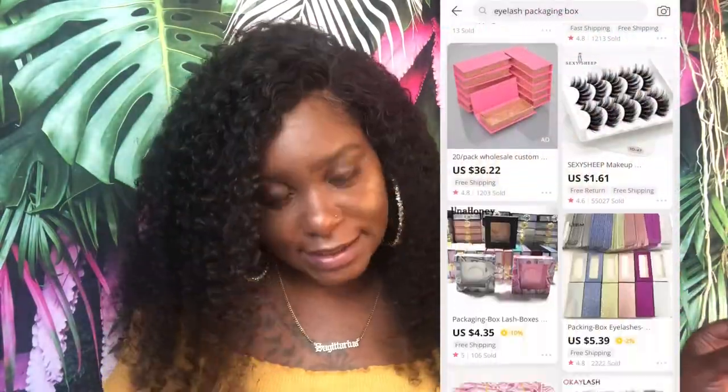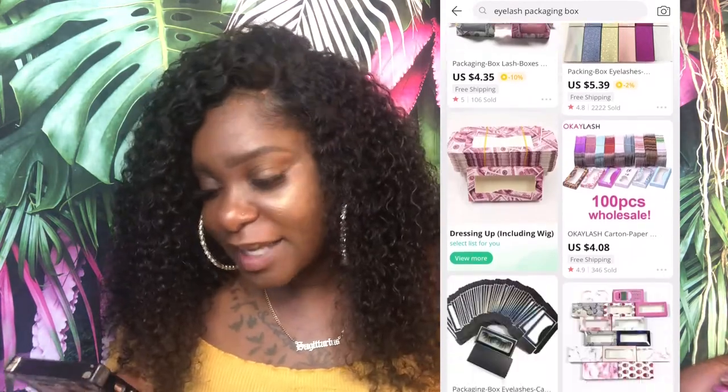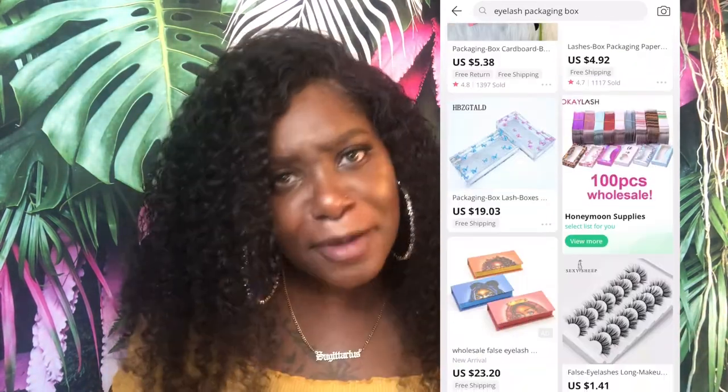They even have the lash boxes. Do y'all see that? Different type of design. So like you ones who trying to open up your own little business, they already got packaging down packed for you and for the Lolo. Let's move on along to phone cases.